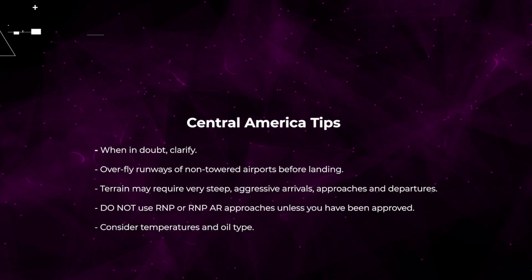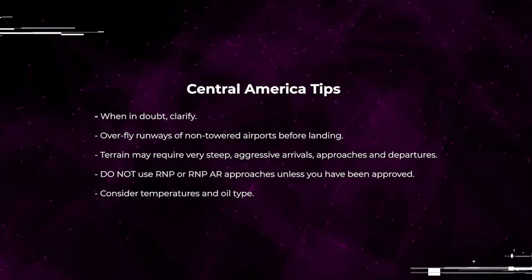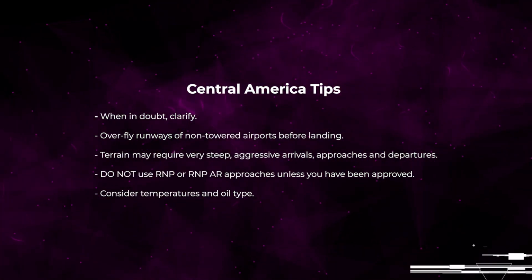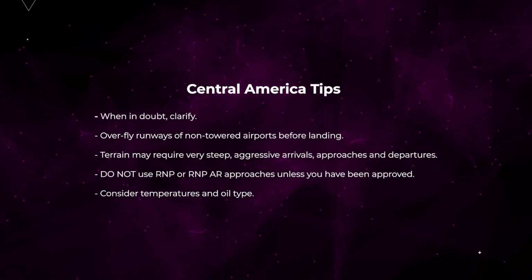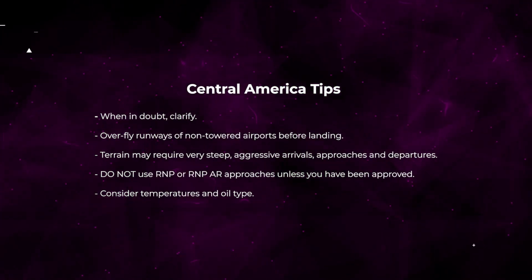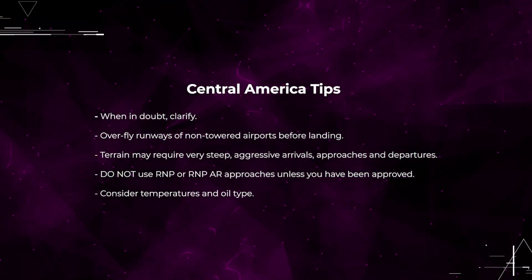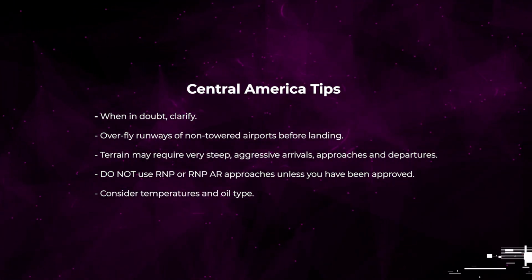When landing at non-towered airports, always check the runway surface before committing yourself to land. Be on your game. Don't be complacent. Things can get really exciting otherwise. On IFR flights, beware RNP, Required Navigation Performance, approaches. Treat those as an RNP AR approach in the US, where you must have a specific letter of authorization to fly that approach. At certain times of the year, the temperatures can be extremely high at certain airports in Central America, which can pose a problem to oil viscosity in certain aircraft.